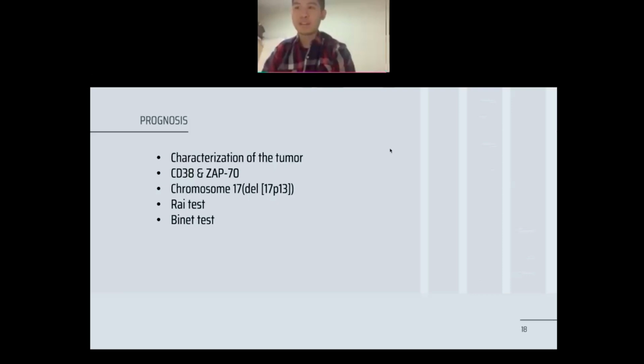Rai staging gives clinical staging through evaluation of patients who experience lymphocytosis with leukemia cells in the blood, where stage 1 with good prognosis has lymphoid cells above 30%, with higher stages showing poorer prognosis. While the Binet staging system is evaluated by the number of areas involved, with more enlarged lymph nodes with size greater than 1 centimeter showing bad prognosis.